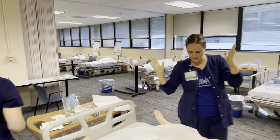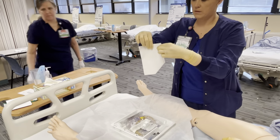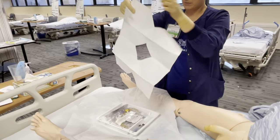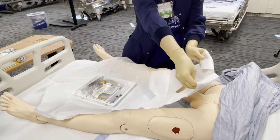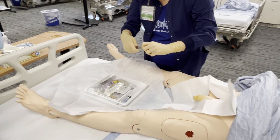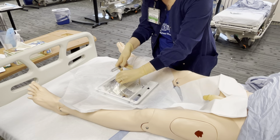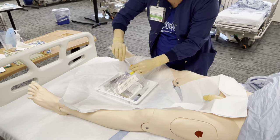All right, Mr. Gray, I've got my sterile gloves on. The next step, I'm just gonna put another drape over top of you. This is our fenestrated drape. Then I'm going to work left to right. What is that you're doing right there? I am attaching the sterile water syringe to the balloon port of the catheter.